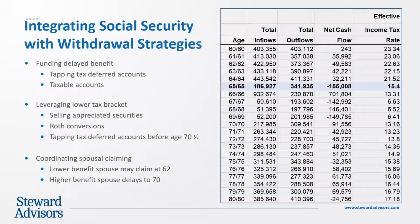The table on the right-hand side here has an example of a cash flow projection from a financial plan. And in this plan, the husband and wife are the same age, and they both plan to retire at age 65, but they want to wait to claim Social Security until age 70. So as we look at this, there's a couple things that jump out. The first is that there's several years in retirement where cash flow is negative.